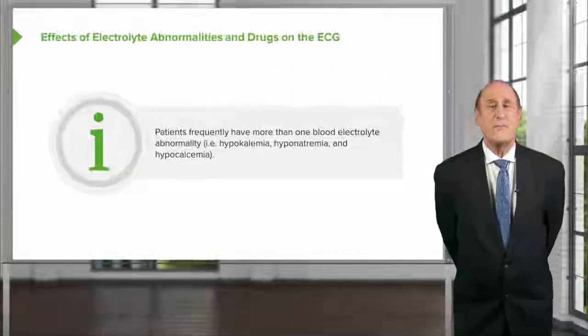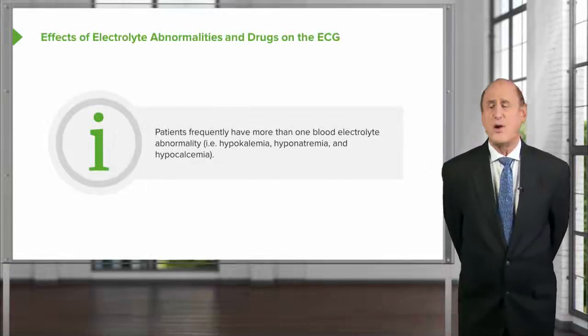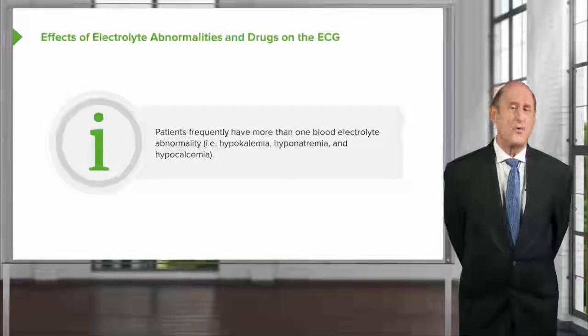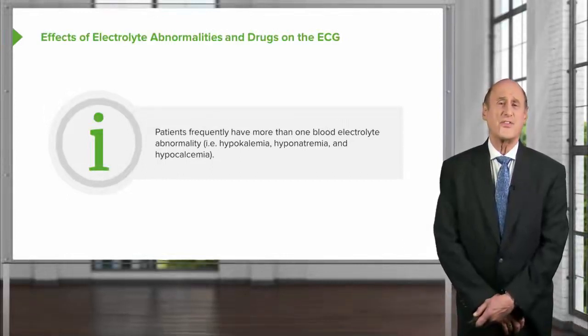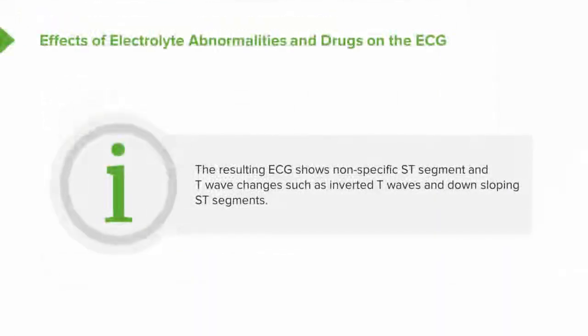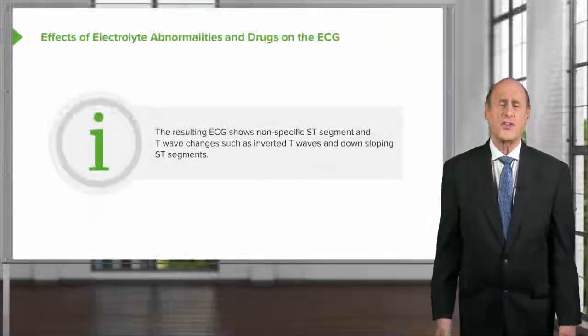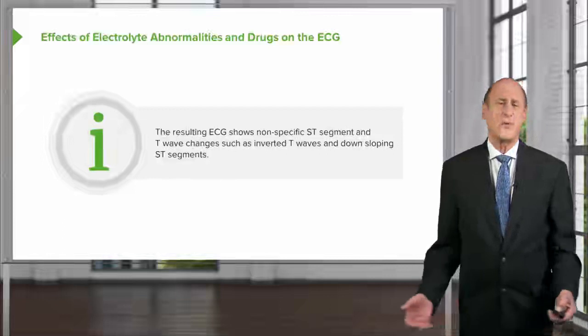So unfortunately, patients don't show up neatly packaged. You don't have a patient, oh, this patient just has hyperkalemia. Oh, this patient just has hyponatremia. Oh, this patient just has hypercalcemia. Unfortunately, multiple electrolyte abnormalities occur at the same time, which also makes the EKG not specific in these findings. So again, with multiple electrolyte abnormalities, one can get very nonspecific changes, as I said, often called nonspecific STT changes or diffuse STT changes. And it doesn't make the diagnosis. It just tells you that there's something disturbing the electrical activity. Could be combined hypokalemia and hyponatremia, a variety of other things.